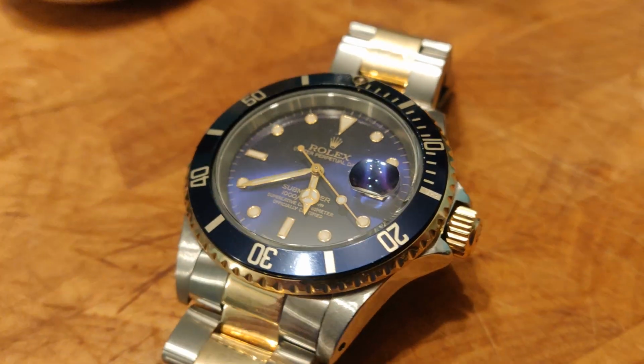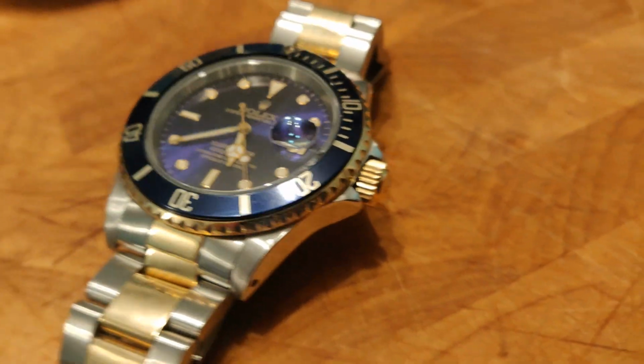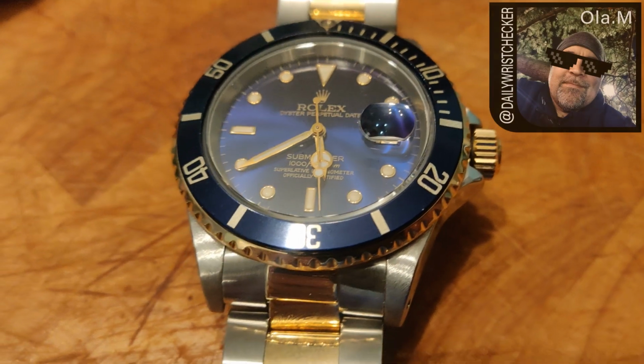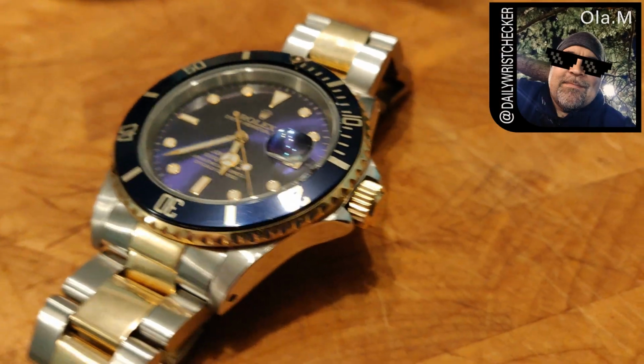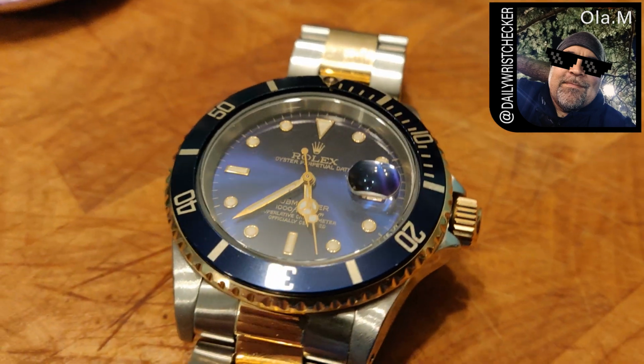It finished with this deep purple color. Not a major change, but it was exactly what I was looking for. Just as I had hoped, at least to me anyway, the purple looked even better than the electric blue that was on the original bezel. Here it is. Let me know what you think in the comments below.